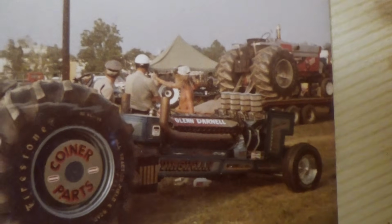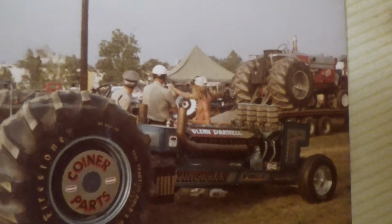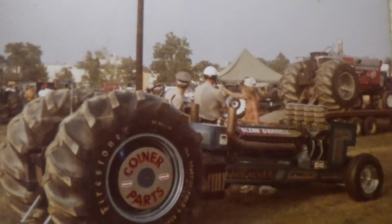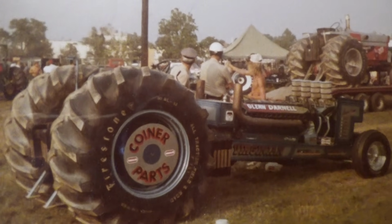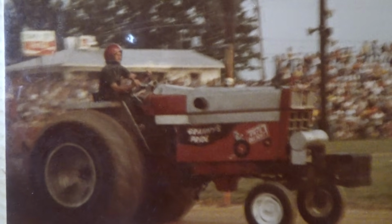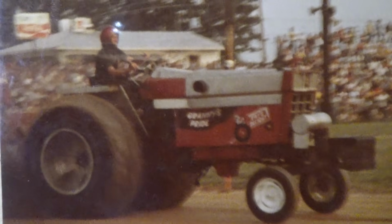Another picture of it, you can see Eddie Horman's case light up on the trailer there. This was after he had lightened it all up with a bunch of aluminum. I don't think he ever liked it so much after he lightened it up. He may have regretted getting it lightened up. And this picture of him running, I don't know what class that would be. It's just 75 or 95, not sure.